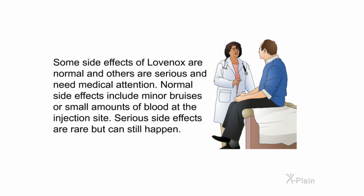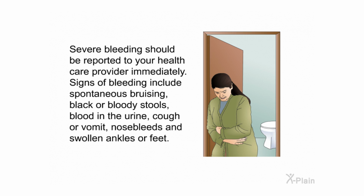When to call. Some side effects of Lovenox are normal, and others are serious and need medical attention. Normal side effects include minor bruises or small amounts of blood at the injection site. Serious side effects are rare but can still happen. Severe bleeding should be reported to your healthcare provider immediately. Signs of bleeding include spontaneous bruising, black or bloody stools, blood in the urine, cough or vomit, nosebleeds, and swollen ankles or feet.